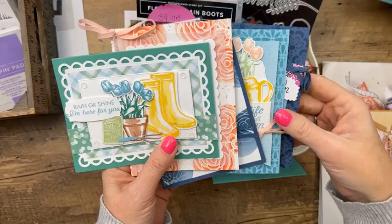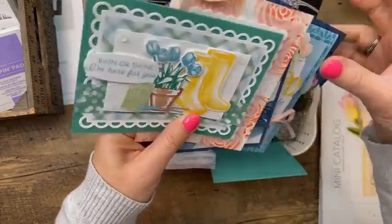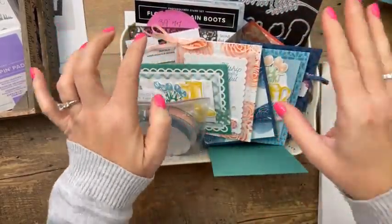You'll need ink and adhesive. I will do the die cutting for you. There's a lot of die cutting in this class. I've got my work cut out for me. So anyway, tomorrow is the last day to register.